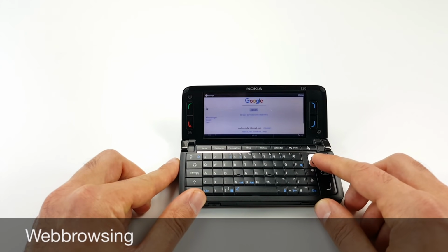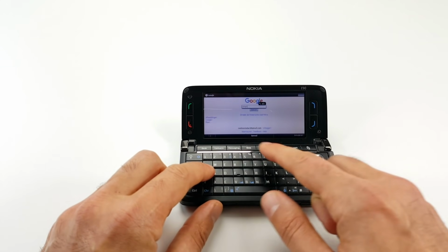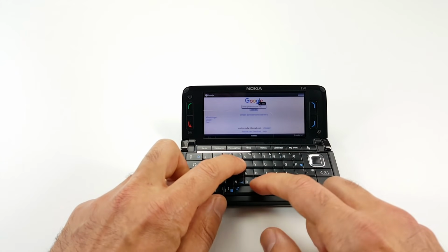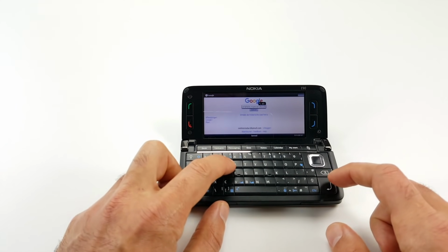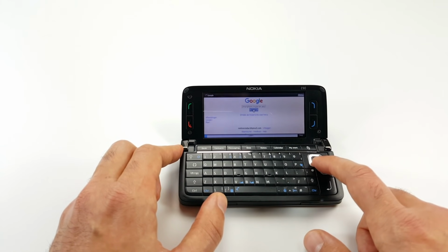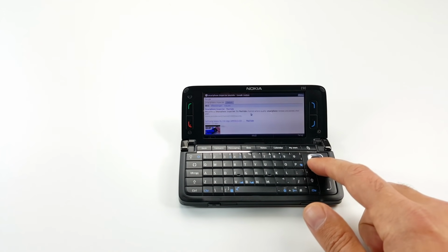Web browsing. The E90 has the notorious S60 Symbian browser, which was the standard in smartphones back then, until the iPhone came along with its Safari browser, which of course is far superior. The first thing you should do if you want to use an E90 is install the Opera browser, which performs much better. As there no longer is an app store for the E90, you're better off browsing mobile sites to compensate for the lack of apps. So if you want to use Twitter or Facebook, just browse to the mobile site. But even then the experience is not satisfactory.